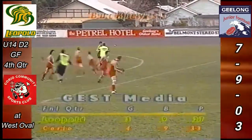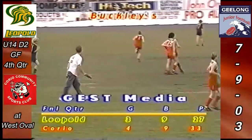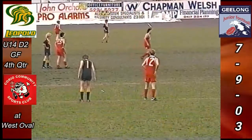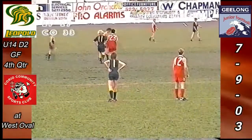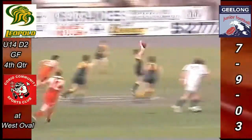Not over yet, though. We must remember. I know it's not over, but what a team-lifting goal in such a crucial time. Chris Lawrison has kicked his first goal of the match. He's kicked 1-1. Corio 4-9-33. Leopold 3-9-27. Especially when Corio dominated for so long and just haven't been able to hit the lead. That is just a big confidence booster with all their goals disallowed and so on.